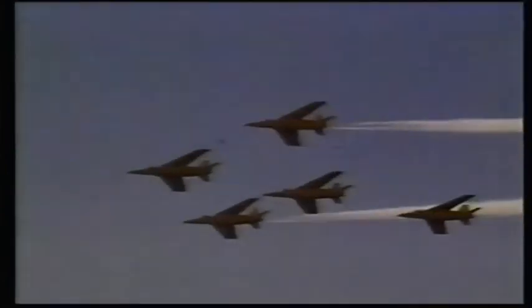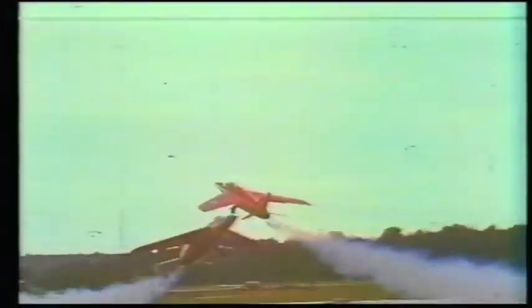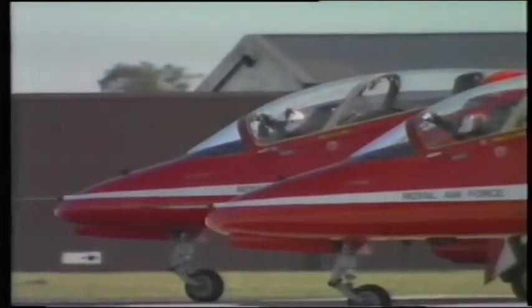The Red Pelicans from the Central Flying School dazzled an international crowd when they joined forces with the Gnats that made up a new formation team, the Yellow Jacks. Those yellow Gnats from No. 4 Flying Training School at RAF Valley changed their name and the colour of their aircraft to become the world-famous Red Arrows. As time and technology took over, Strike Command's Hawks replaced the ageing Gnats.